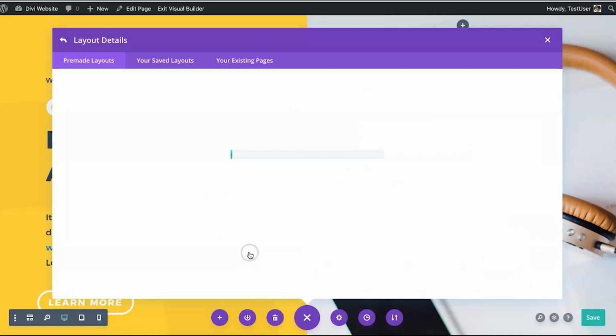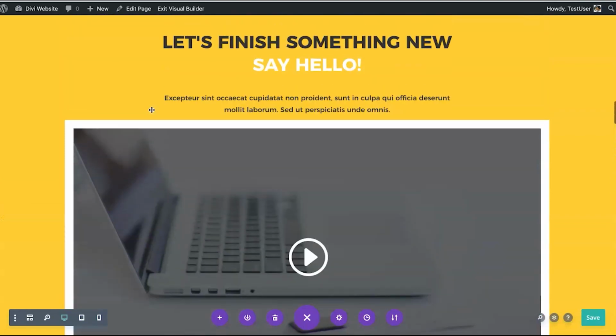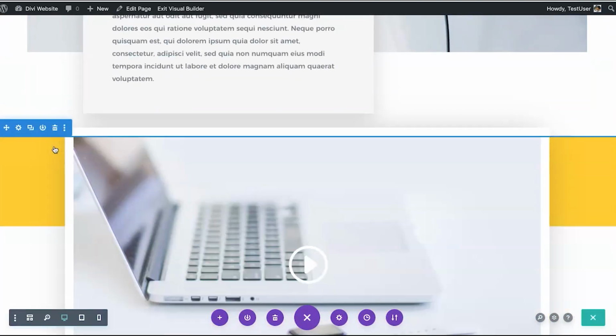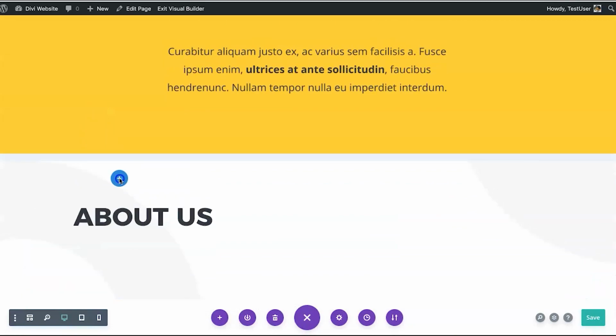So I just use this layout, and even though all I want is a module, it just saves so much time. I can just quickly go ahead and delete all the other sections that I don't need and leave the ones that I do. So if I scroll down, where is it? Here it is. It's all ready to go. So I'll just delete all this other stuff. I don't need it. So delete, delete, delete, and one more. There it is. And then I can just move this to wherever it wants to go.